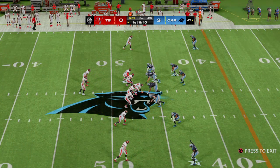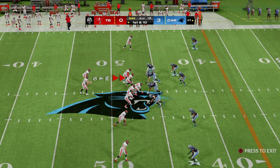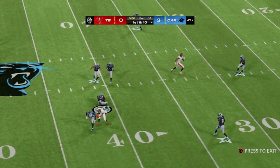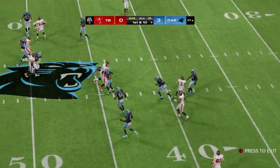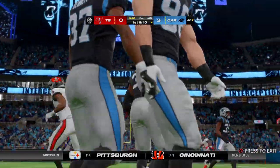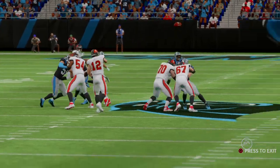So from Panther territory now, it's 1st and 10 at the 47. Now Levis. Into a sea of defenders and intercepted. Sauce Gardner picks it off. And the Panthers are going to get the football here at their own 40-yard line.